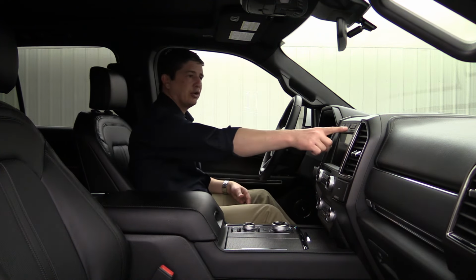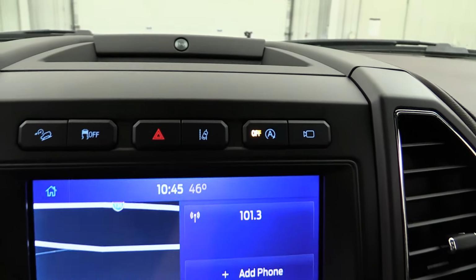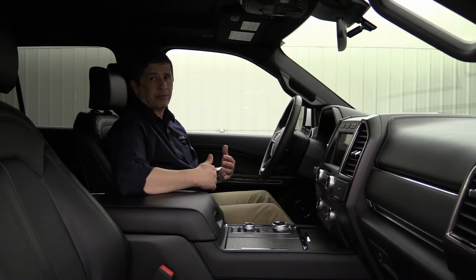All you have to do is press a little A with the circle around it right there above the screen. Real easy to get to. You just press it, it deactivates that. It'll keep the vehicle running.